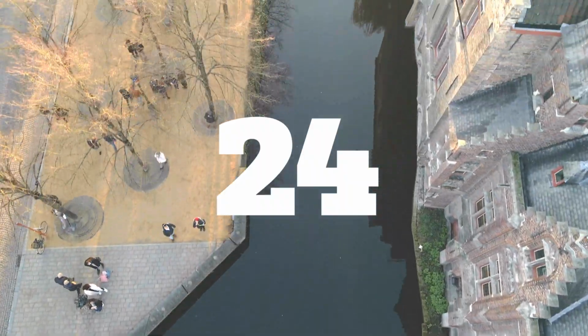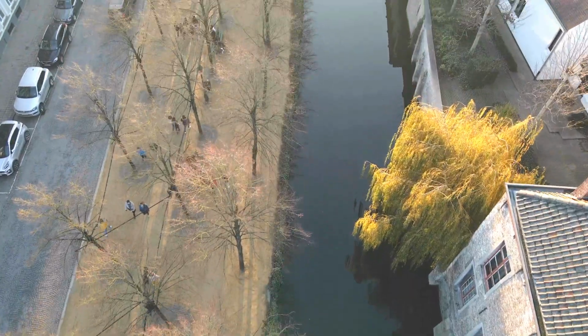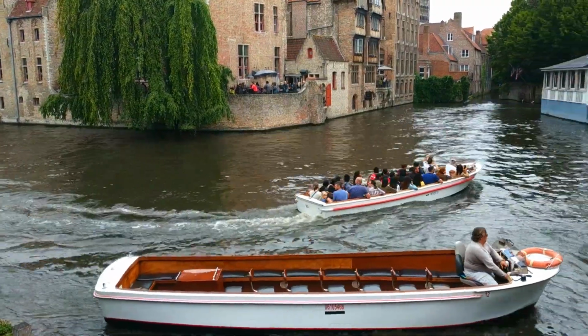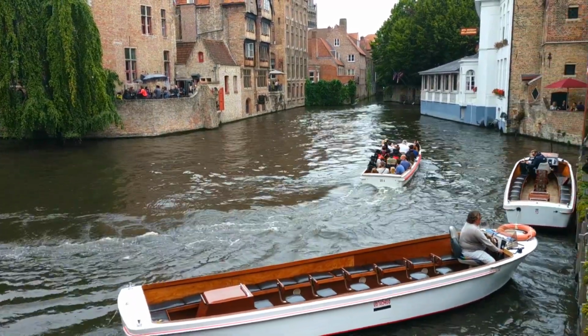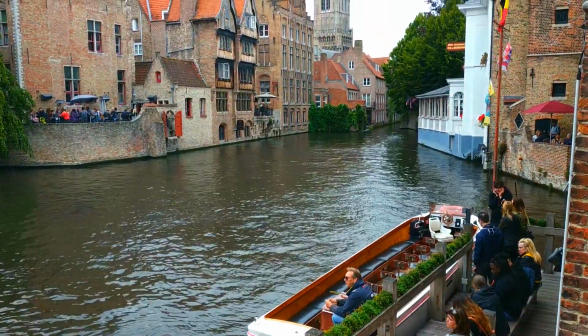Number 24. Canals of Bruges. The canals in Bruges have long served as the city's highways, serving as the veins of the ancient town. The canals were excavated from a river for commercial shipping to transport necessities across the town.